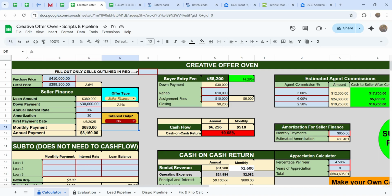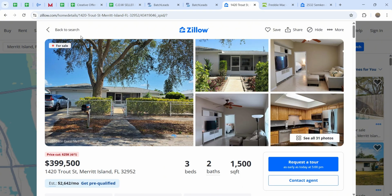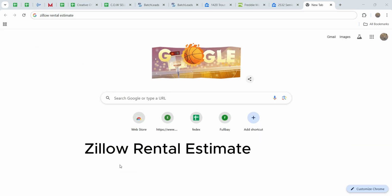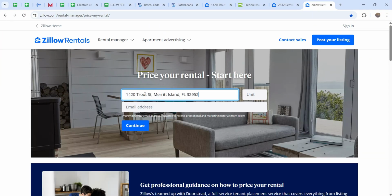But for finding the actual monthly revenue, what me and Aria like to do is bring this property over to a website called Zillow Rent Estimate. Now, what this site does, it shows you the current rent that is in that area and how much properties are actually being rented for in that specific area.